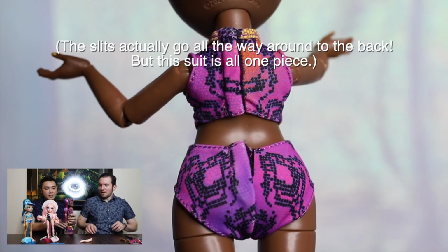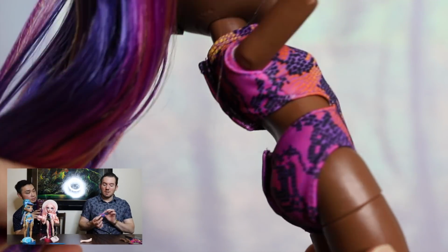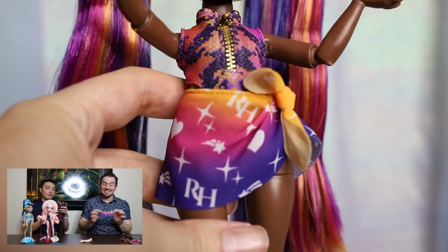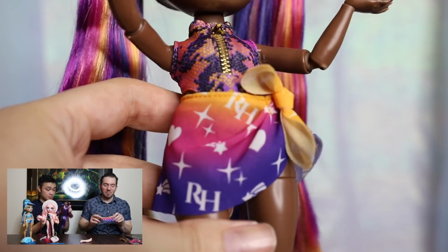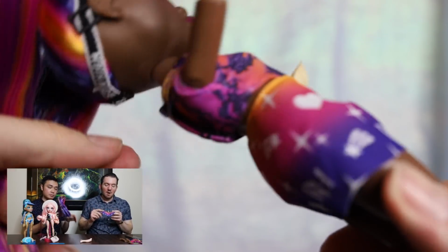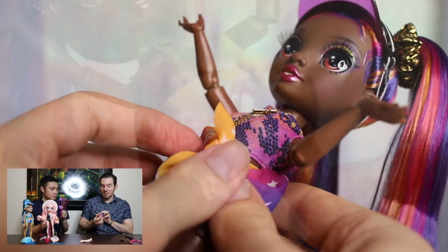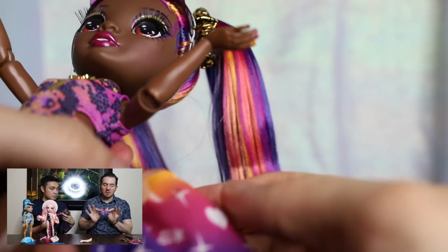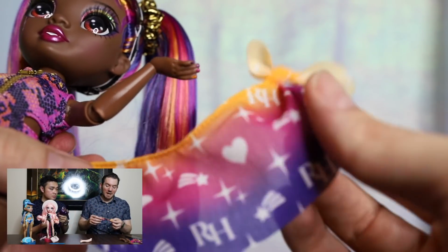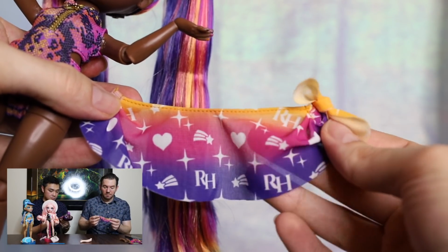The Velcro's in the back. Yes, Velcro's in the back. And her wrapped skirt is equally gorgeous. It is once again a sunset ombre variation of warm to cool tones in orange, magenta, and purple, with the loosely Louis Vuitton inspired RH pattern we've seen many times before on Rainbow High dolls.